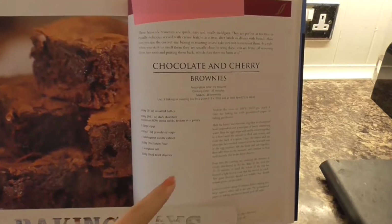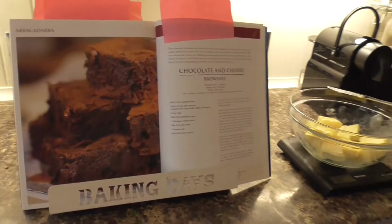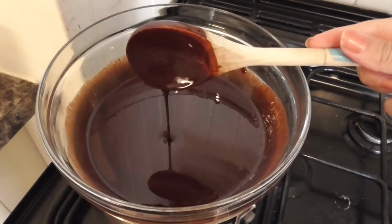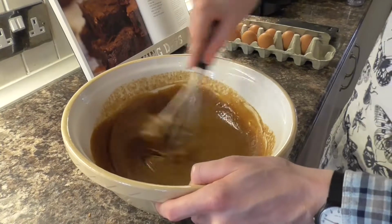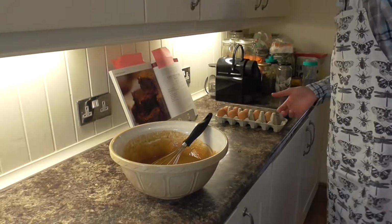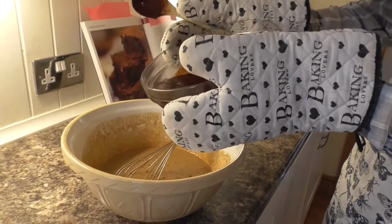And we're using our cherries from our garden. So they'll be wet cherries, so they might affect the performance, but we'll see. We've got our eggs, sugar and vanilla extract. Now we've got to put the chocolate in. Oh, chocolate. Why is chocolate dripped?